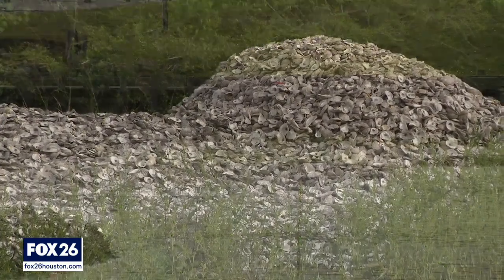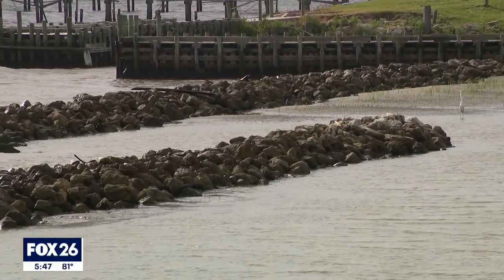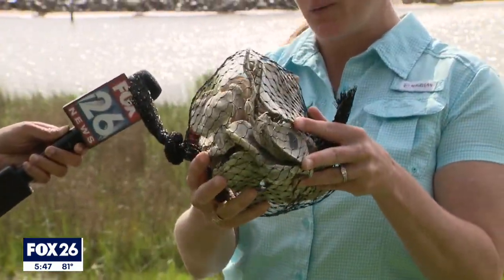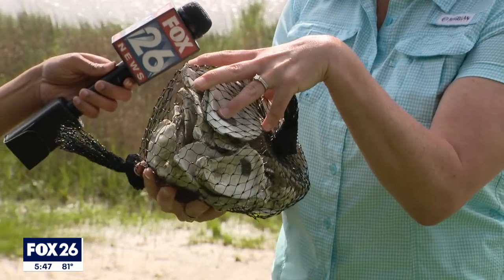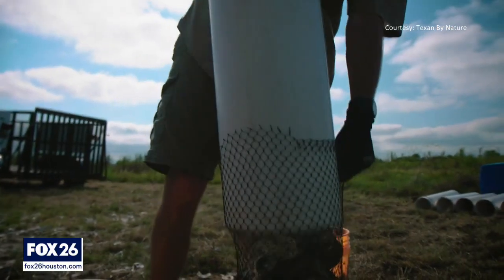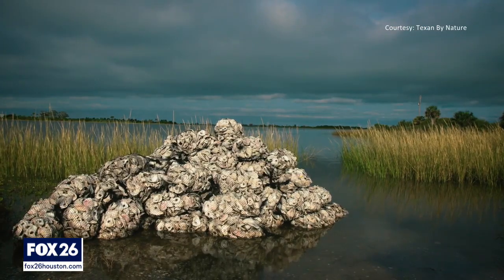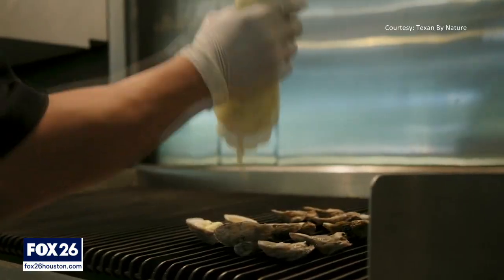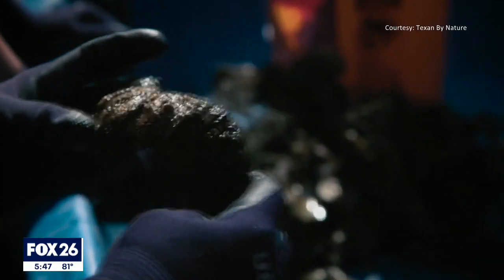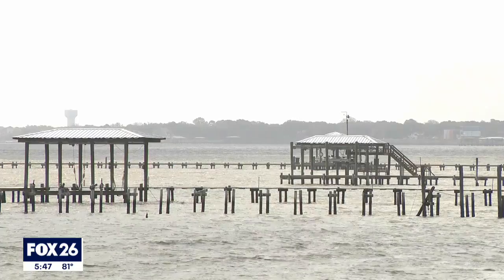After 6 months, the shells can be put back in the bay, also filtering water and stabilizing the coastline. We can actually use them to build a breakwater as well. We contain them in this mesh aquaculture bag just so they don't fall out into the sediment, and that also allows us to stack them into a pyramid to create that kind of a wave break structure. And if more restaurants participate, recycling the shells from shuck to shore, this won't be their last trip back home. Chelsea Edwards, Fox 26 News.